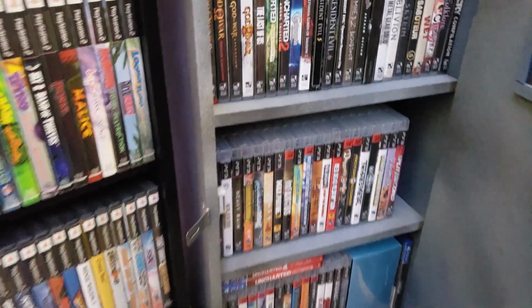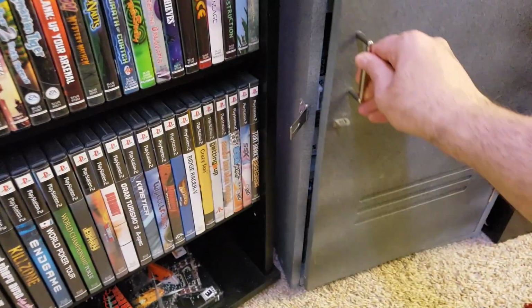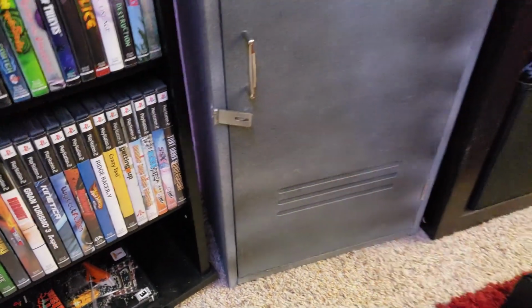And it fits all nice. And those are all double deep too, by the way. So double whatever you see there is how many PS3 games. I'm running out of room for PS3 as well.